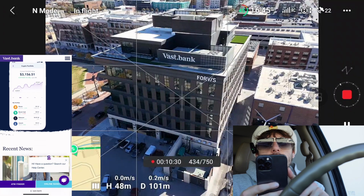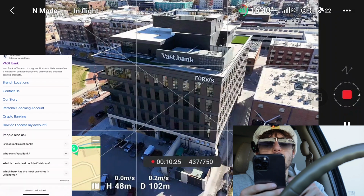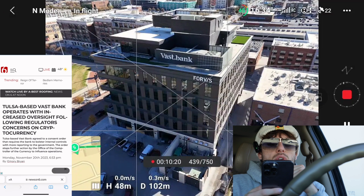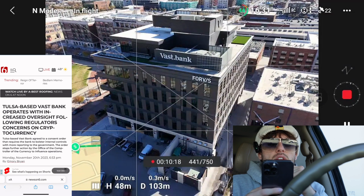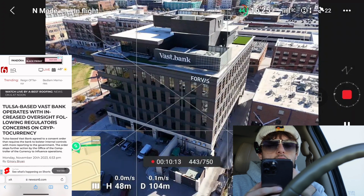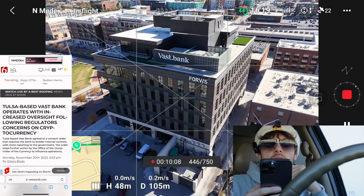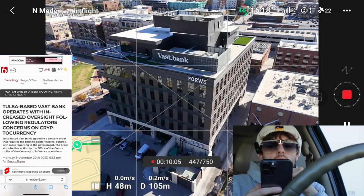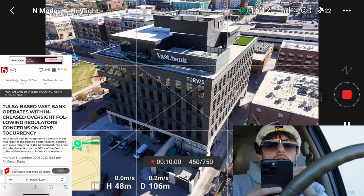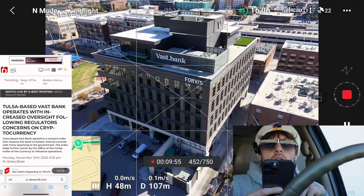They got high yield checking. Looks like a dope app. I want to know some political insights into them. What's unique about them? Okay, here we go. What's some news? Tulsa Bank, Vast Bank operates with increased oversight following regulators' concerns on cryptocurrency. Tulsa-based Vast Bank agreed to a consent order that requires the bank to bolster internal control with more reporting to the government. The order stops further action by the. Interesting.